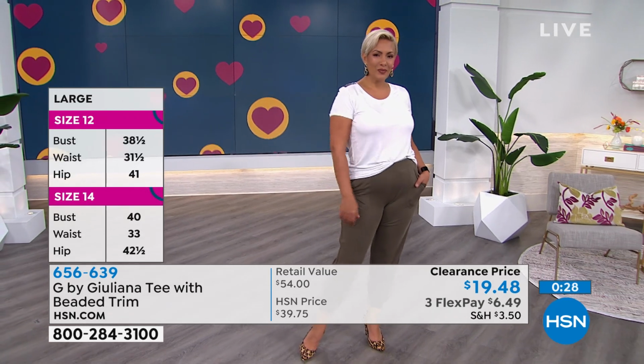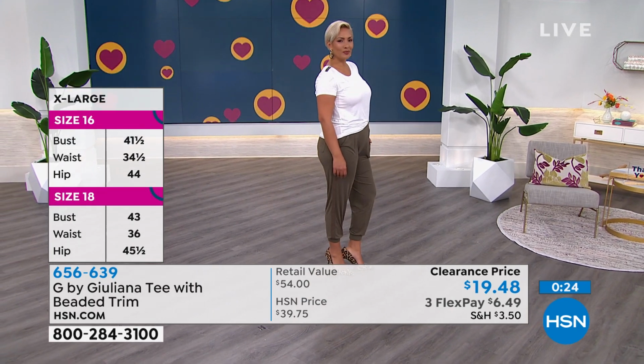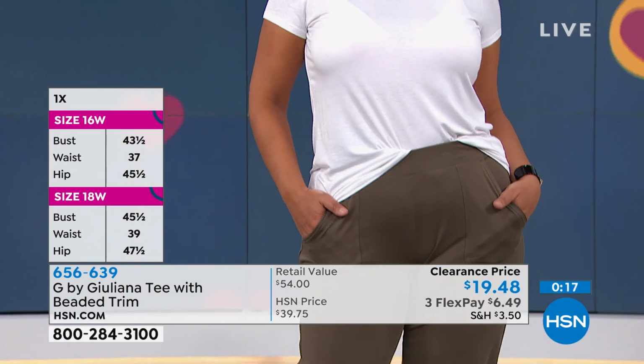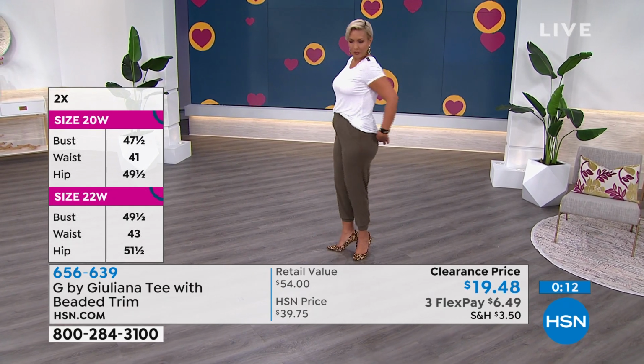So she threw on the white, and she's wearing that with the little pant that we just showed you earlier, the Luxe knit ankle pant in the dark olive. Super cute. And to Cynthia's point, you've got jewelry already built in on the shoulders here. The length is great though. 26 inches long gives you plenty of room to play with.